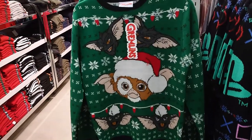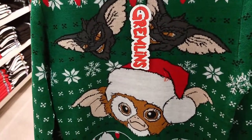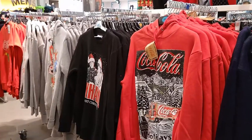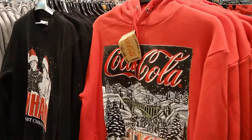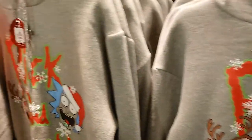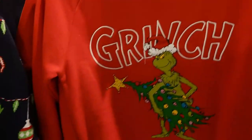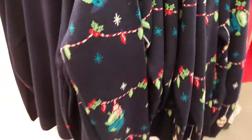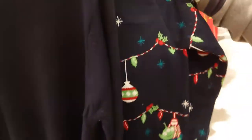Christmas jumpers galore. Oh, I absolutely love this Gremlins jumper. That's a cool Christmas jumper. Oh, we've got holiday sweaters down here, hoodies. Coca-Cola, Wham, Rick and Morty, nice Grinch one. Oh, I like that. Aliens! Found my Christmas jumper.